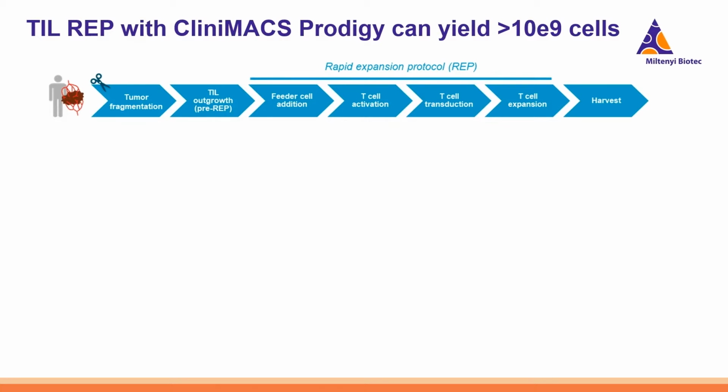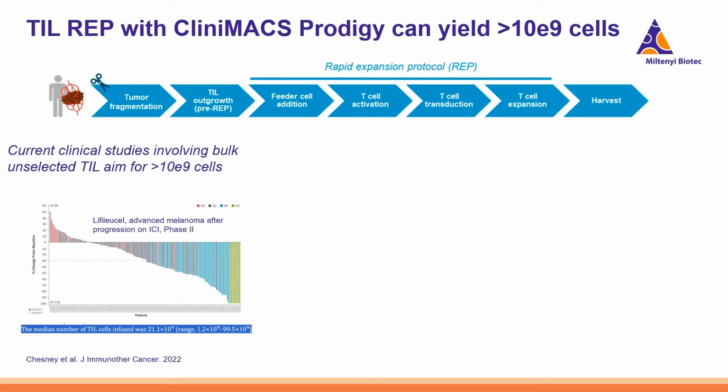We are of course encouraged by our first results. However, at the end of the expansion, we usually achieved up to around 4 billion cells. And as we looked at the ongoing clinical trials, most of them were aiming to have higher cell numbers, 1 billion being rather the lowest border. And I have brought here an example from the phase 2 clinical study performed by the current TIL market leader, Iovance, which was published last year, where they report to have injected on average 21 billion cells.